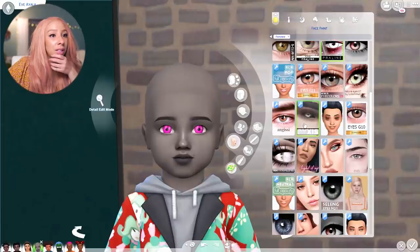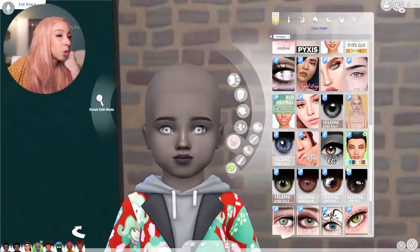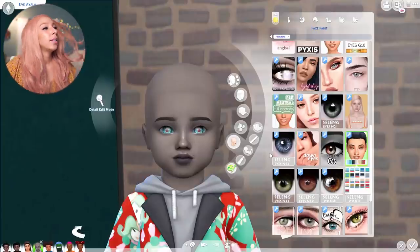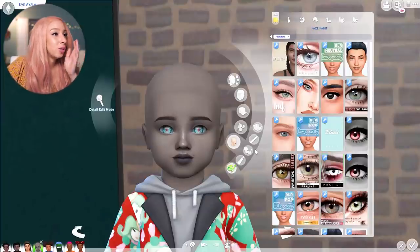Maybe we should give her these, just to give her some girly flair. Or should we do these? Because these are really cool too. Okay, let's do these for now. And then when she ages up, we can decide if we want to change the eyes later.